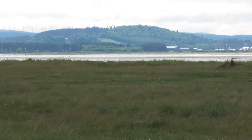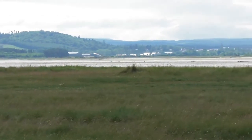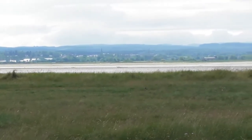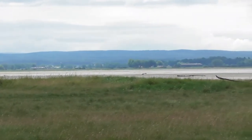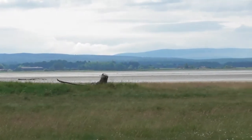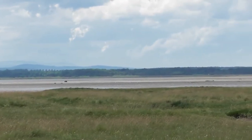We're at Findhorn Bay Nature Reserve, looking out across the bay, across the forest, around the bay, and currently the tide's out. There's a few waders about. Just a nice day to be out, although it didn't start out nice. We had thunderstorms early this morning.